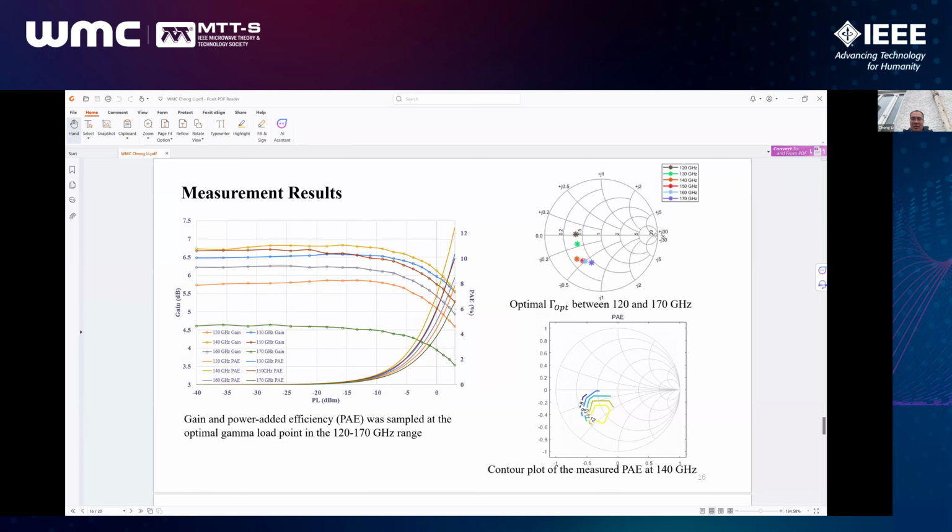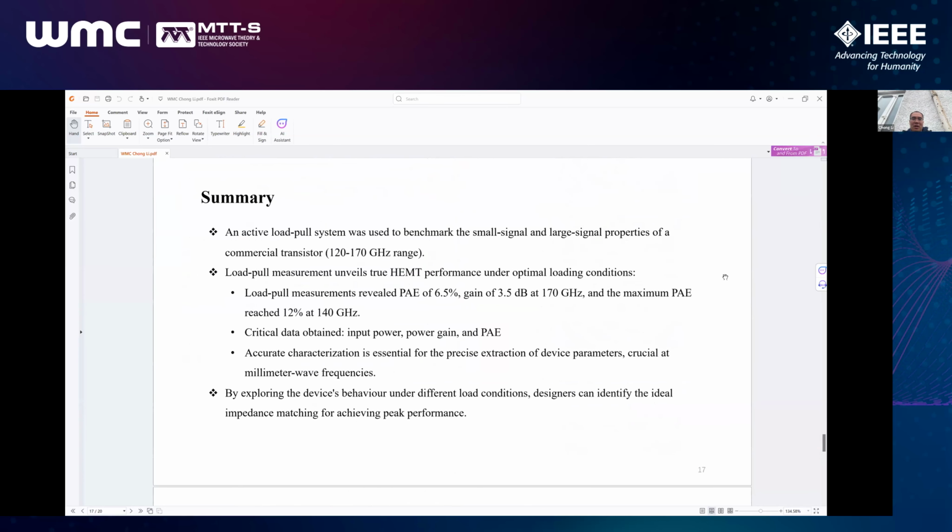Can we move to the next slide, please? I have shown you some results. We used the active load-pull system on commercial transistors. Although these transistors have not been developed for high frequency applications, but mainly for low noise, probably at low temperature as well, with this new development of technologies we can really investigate the real potential of the devices. This system can also help us characterize and find the limit of our own devices.